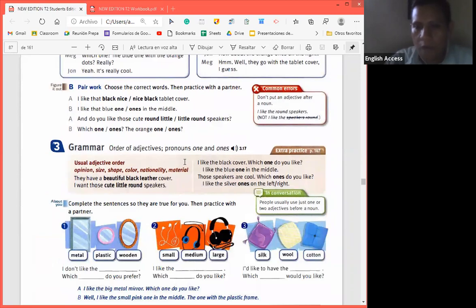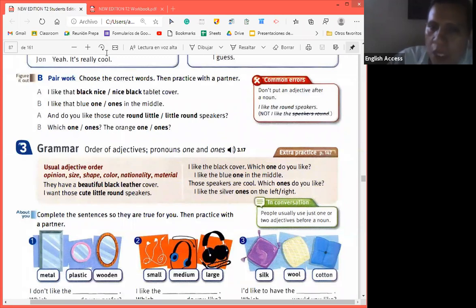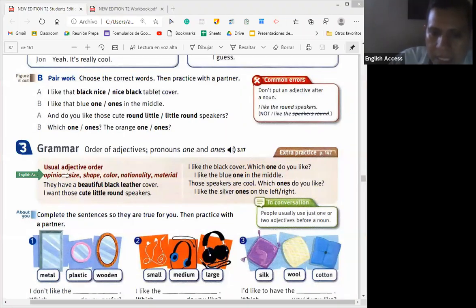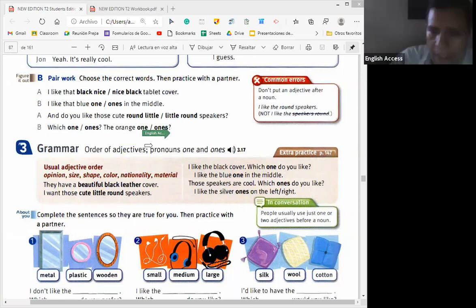Grammar, order of adjectives. Now, this is the usual order. Again: opinion, size, shape, color, nationality, material. So that's the usual order of adjectives. So, guys, when people speak, they don't use more than two adjectives. They can use maybe two, three adjectives.